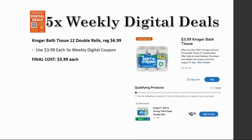All right, the next that we have is the Kroger bath tissue. It's the 12 double rolls. So I've had this bath tissue before. It's actually a pretty good quality for an off-brand. It's regularly priced at $6.99, so it's almost $7, but it's basically $3.99 each with the 5-time weekly digital coupon, and there's no other extra matchups needed.